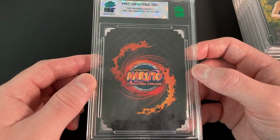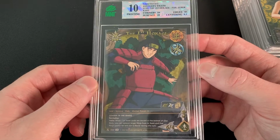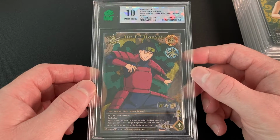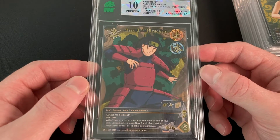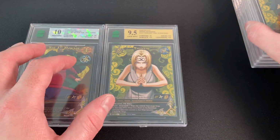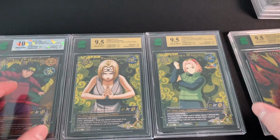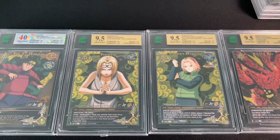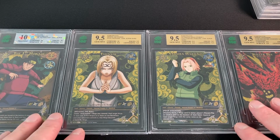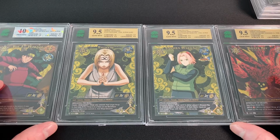Now this card, although it would be awesome to have in the collection, I am most likely trading this to someone for an even cooler card, in my opinion, just personal preference. But first ever MNT 10 Naruto card that we have ever graded. I feel so blessed to be able to have all these awesome cards. I think this submission was incredible. These cards here, that's just an insane lineup. All in one submission, all relatively rare, somewhat expensive full art cards, not easy to come by, and all gem mint or pristine. That's insane. That is one heck of a submission.